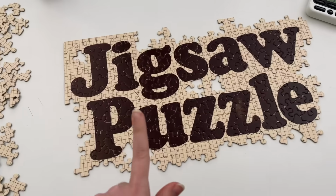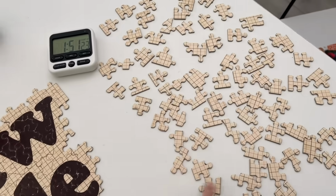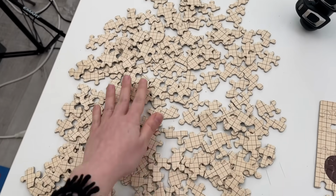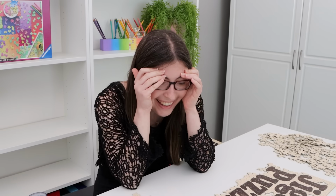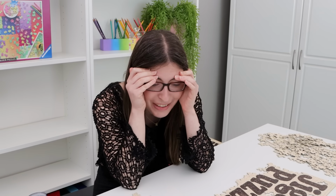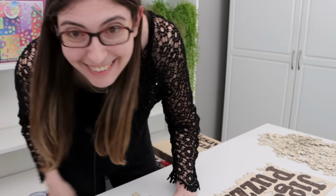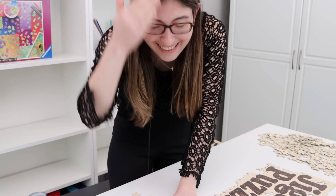I think I'm gonna try to get the rest of the edge finished today, but I really think this is gonna be a 2-day puzzle. Like, I don't think I'm gonna finish all of this in one day. This is so much puzzling for one day. Okay, I really didn't think this was gonna be this difficult. Why do I keep doing this to myself? Why? It's almost Christmas. I meant to pick an easy puzzle and instead I picked this.